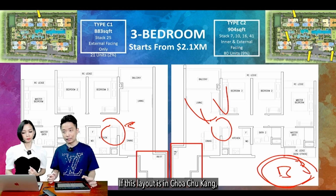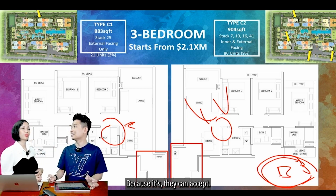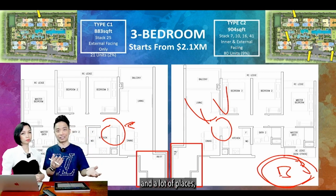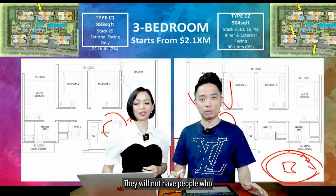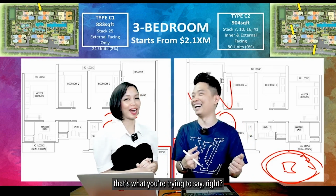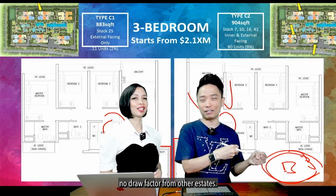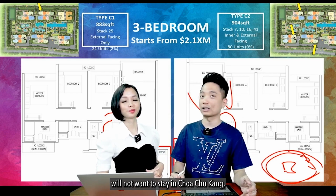Why? If this layout is in Choa Chu Kang, I will not tell you this. Because they can accept. It's quite a mass market layout. Not just Choa Chu Kang, but a lot of places, Tampines, Jurong, all these outskirts, they would not have people who suddenly want to shift into Choa Chu Kang, as though these places are their dream location. That's what you're trying to say, right? Not saying not good, but it's just that there would be no draw factor from other estates. From Bayo, Tiong Bahru, people will not want to stay. You know what I mean?